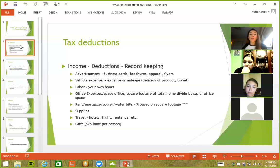Now, going back down to vehicle expenses. If I use my car to go over to Susie Q's house to drop off a trial pack or a packet of Slim for her to try it, I can write off my car or I can write off my mileage. We'll go into more detail about that down the road or in this presentation. So anytime you deliver product or if you go to meet with somebody to talk about Plexus, if you're going to the store to buy thank you cards, that's tax deductible.